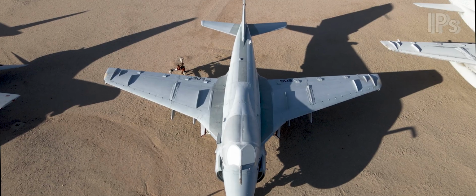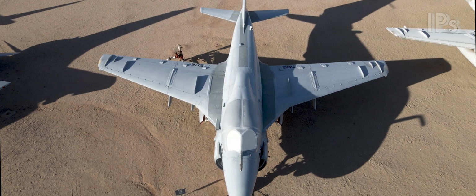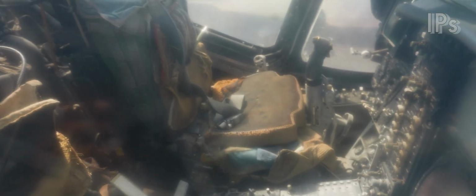This canopy slides back. In the F-14, it pops up like that. So if you eject, you go through the canopy. So you put your right foot here, your left foot on the seat, and you get in.